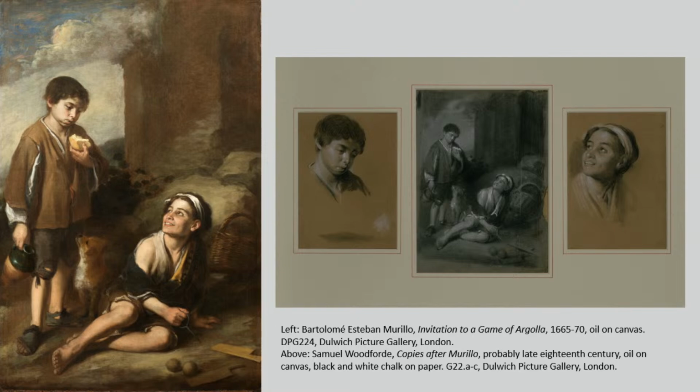painting The Invitation to a Game of Argolla, where he really delighted in recording the expressive nature of the children's faces. So in the original painting, here on the left, an errand boy is halfway through devouring a hunk of bread, and you can see that he's still got a little piece just dangling from his mouth on the left-hand side. We have this lovely charming detail of the dog who is hungrily waiting for crumbs to fall.